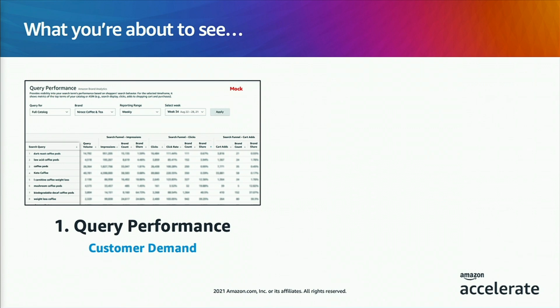Let's go back and revisit another quote. Remember the quote I shared earlier about no sugar? The brand asked us, what combination of no sugar keywords do customers search? Do customers care enough about zero sugar that they would go to another brand? The Query Performance Dashboard provides those answers.